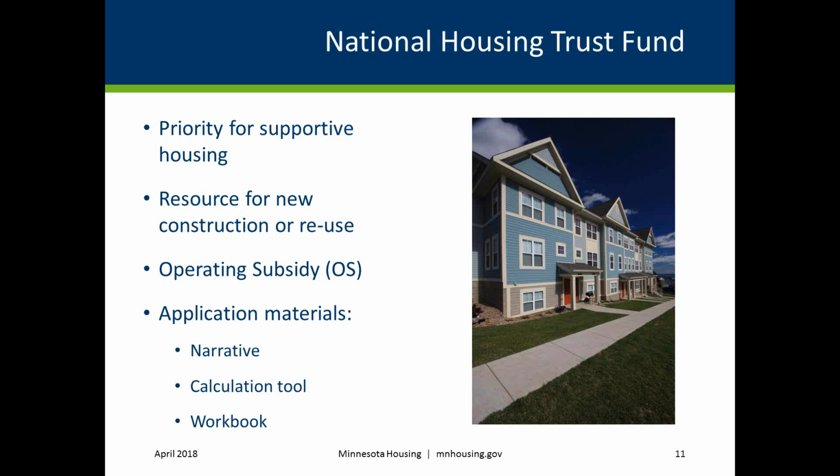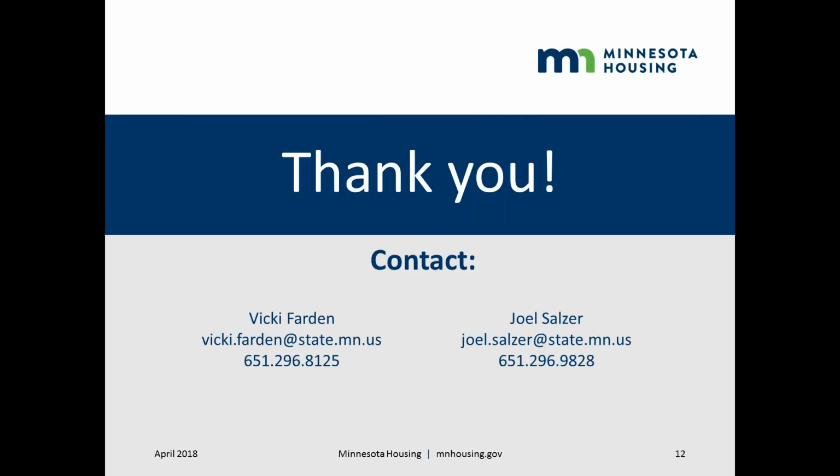Finally, we want to thank you for all you do to provide supportive housing to people experiencing homelessness and people with disabilities in Minnesota. For more information about supportive housing, please contact Vicki Farden or Joel Salzer, or visit our website. Select the Multifamily Partners section on the right side of the page. Under the Apply for Funding tab, select Supportive Housing.